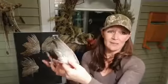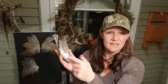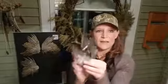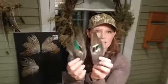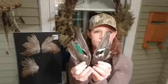What I do, I really just put hot glue on the back of here, or you could use E6000 or something like that, and then put them on a piece of paper, and then you put them in a shadow box.